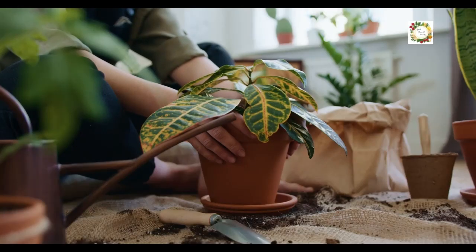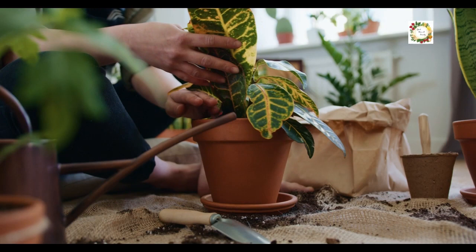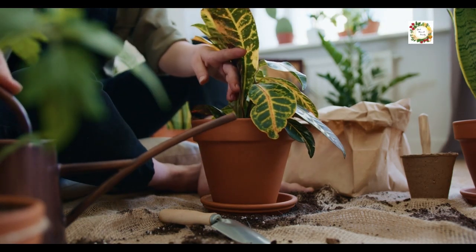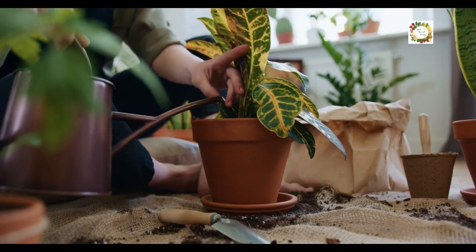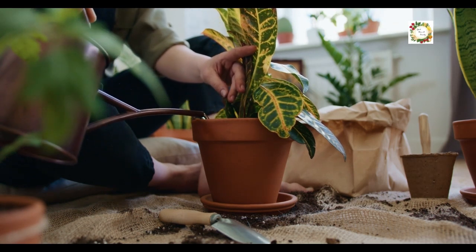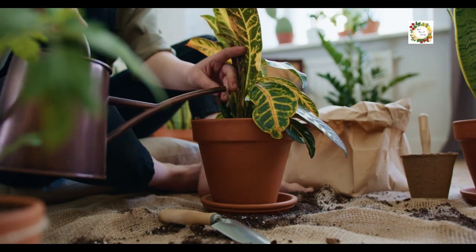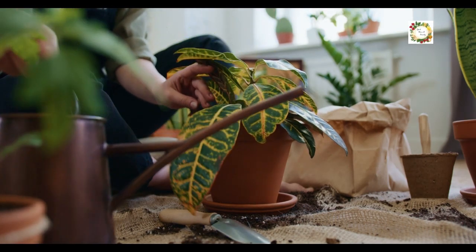11. Croton, also known as garden croton, is one of the large shrubs that can grow up to 10 feet tall. It comes in different color varieties like green, yellow, and many others. Crotons are very fast growers in well-drained soil conditions.